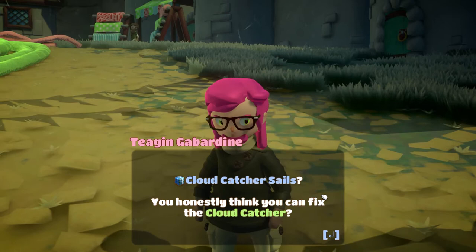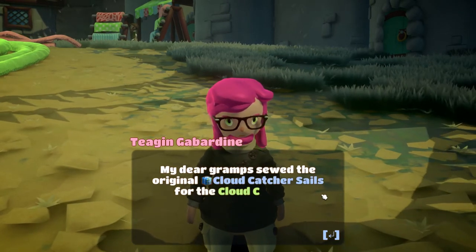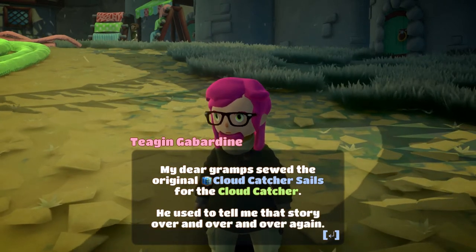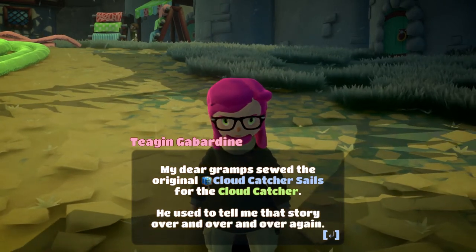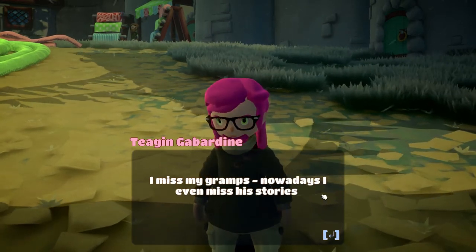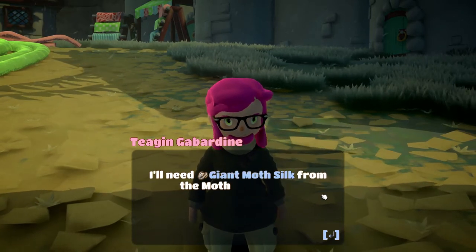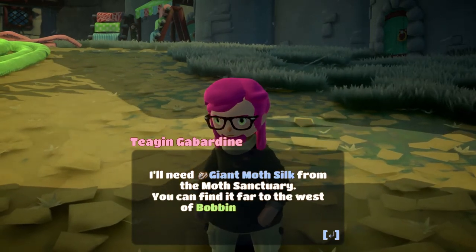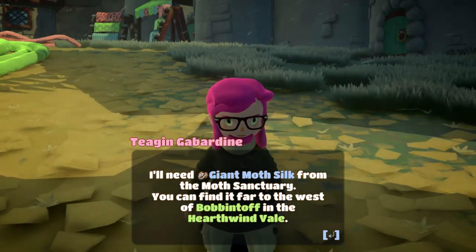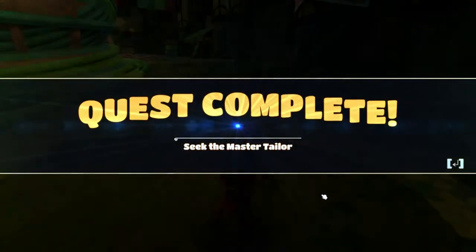Cloudcatcher sales. You honestly think you can fix the cloudcatcher? My dear Gramps sewed the original cloudcatcher sales for the cloudcatcher. He used to tell me that story over and over and over again. Oh, I miss my Gramps. Nowadays, I even miss his stories. All right, I'll do it. I'll need giant moth silk from the moth sanctuary. You can find it far to the west of Bobbintoff in the Hearthwind Vale.